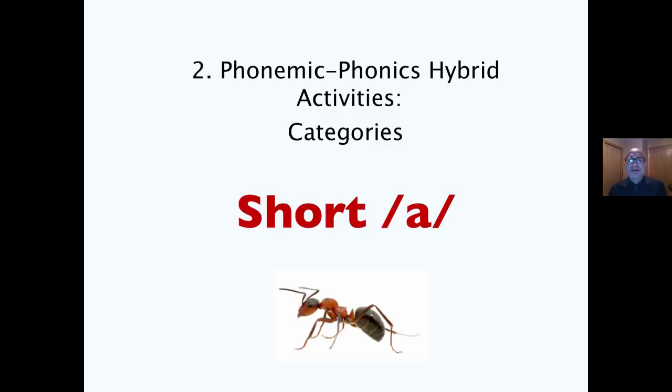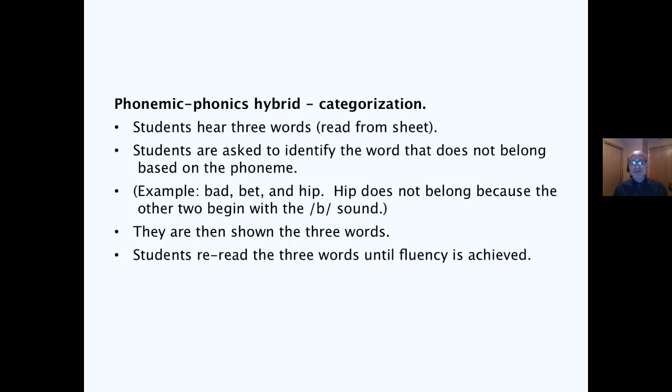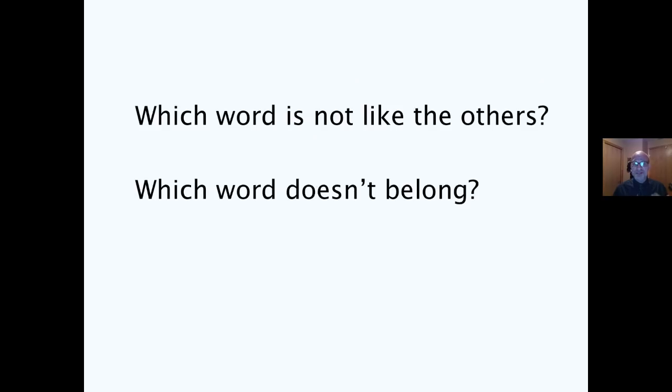And then the phonemic phonics hybrid activities. This is interesting. It's a hybrid. Phonemic awareness means you hear, and phonics means you see. So students hear 3 words, and they're asked to identify which word does not belong here. Example, bad, bet, and hip. Hip does not belong because the other 2 begin with the H sound. Which word is not like the others?